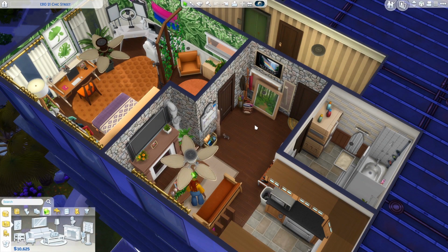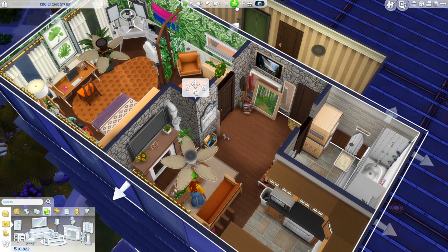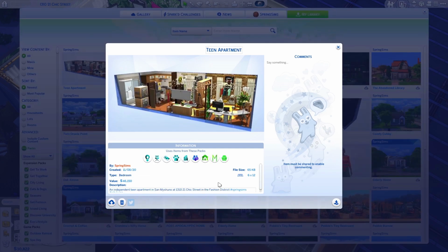So just in case you don't know how to upload apartments to the Sims 4 gallery, all you gotta do is delete the walls where the doors are in every room in the apartment. Click on the floor, go up here to save to my library, click save room, and then you'll be able to go ahead and name the apartment however you want, categorize it however you want, and give it a description, and go ahead and click upload, and you'll be able to share your apartment to the Sims 4 gallery. So in case anybody's wondering where to find this apartment for your own personal gameplay, you can find it under my gallery page, which is SpringSims, also under the hashtag SpringSims as well.